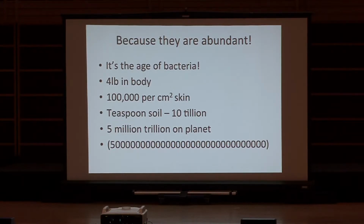And look at the incredible numbers of them. Every one of you sitting there has 4 pounds of bacteria in and on your body. Yep, it's actually 4.2 pounds. Your gut is full of them, your skin is covered in them. And if you were to remove them all, you would lose 4 pounds of weight. You'd also get quite sick because you're in balance with them. They do you some good as well as trying to do you some harm.